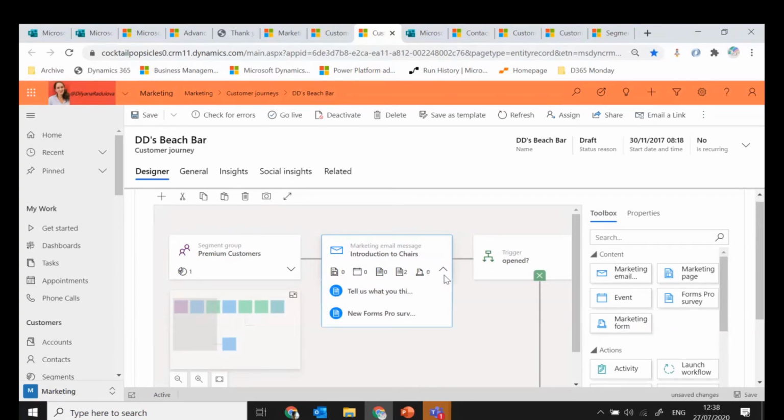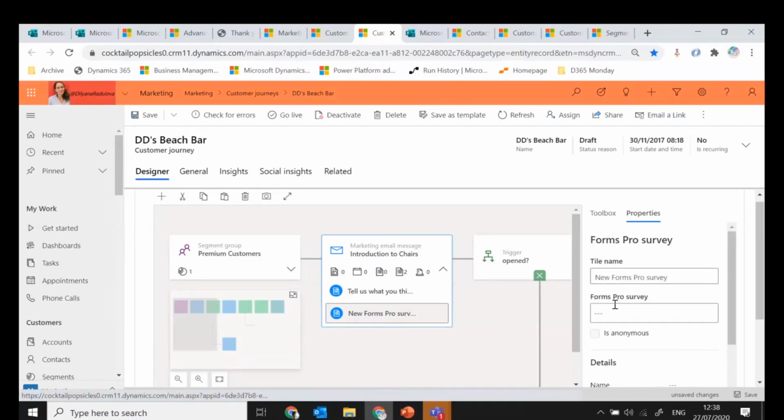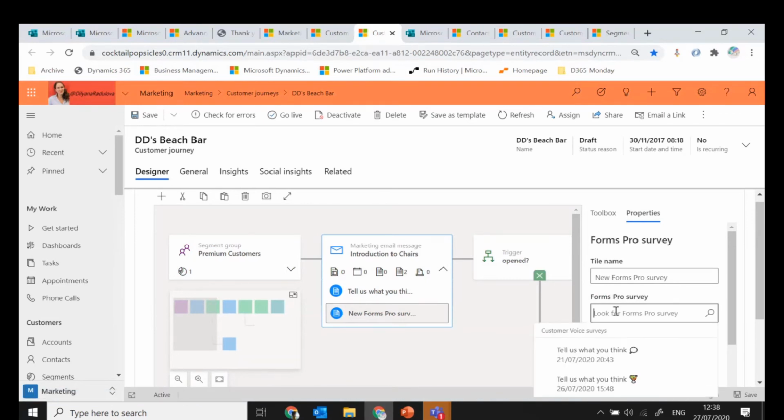Because that essentially is the way we have designed our email, all this is saying is we're sending an email, and as part of that email, we have our Forms Pro survey. And again, you can pick what survey you want to use in the lookup field here, and you see all of your surveys that you created in your Forms Pro portal. And now let's have a look at the question that we got.